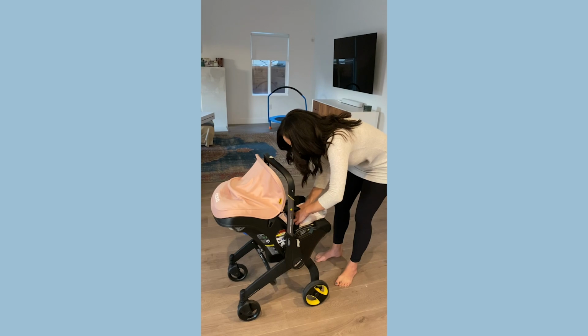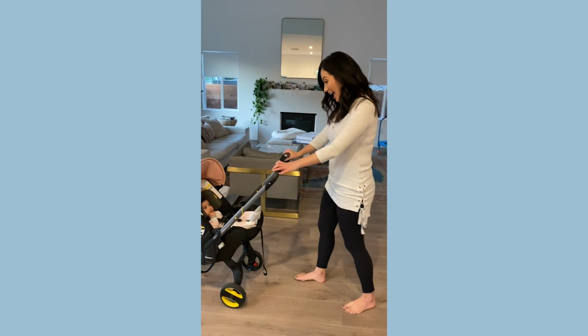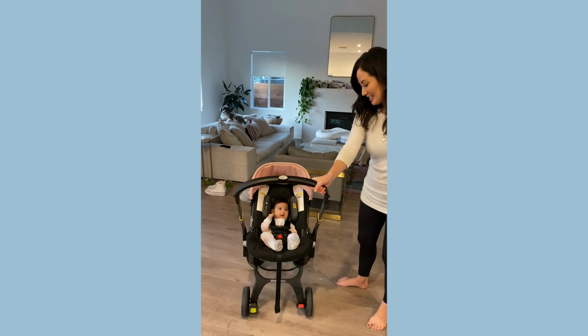A lot of people are always like, it's kind of pricey, but think about this. It is a newborn car seat and a stroller in one. And the Doona is going to last you for a while. It's meant for newborns, but we used it all the way till Nikosh was like 2 years old. It's exactly what we're using right now for Isla. She's 4 months old now, and she is totally fine in the Doona, and we end up using it all the time.